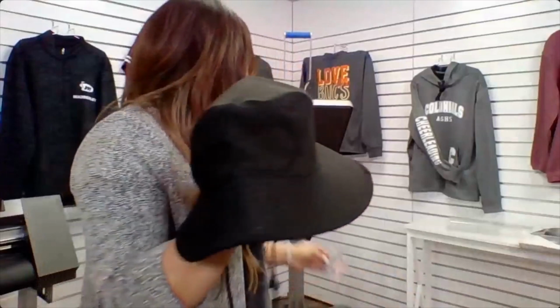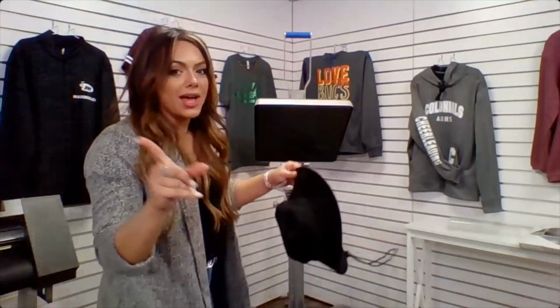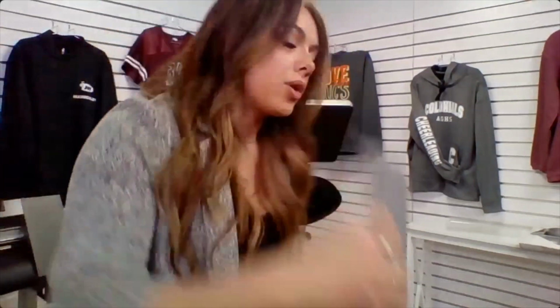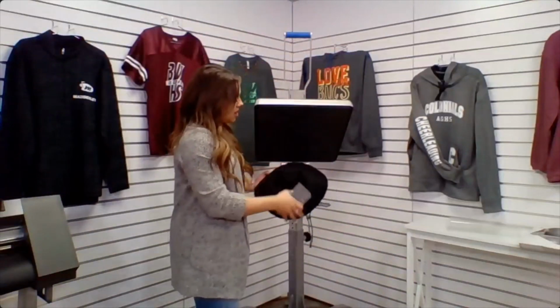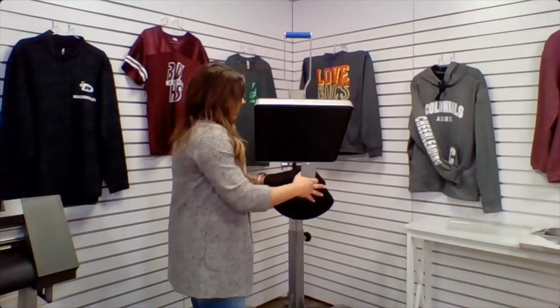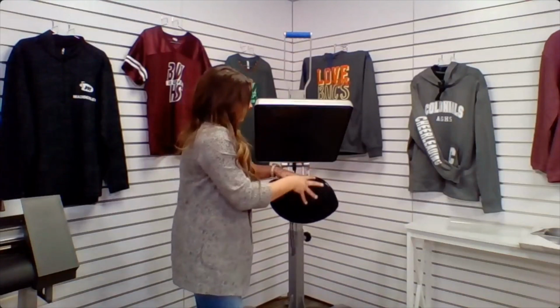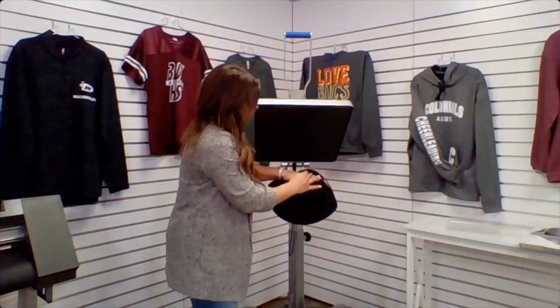And if you're not doing bucket hats, I highly, highly recommend it, especially if you are doing headwear. So easy application for a bucket hat. You don't necessarily need a cap press for it. That's why I love a bucket hat. All I have to do is just drop this right on here. I'm going to grab a Print Perfect pad because the bill of this is pretty thick, so I want to raise my print area. All right, got that nice and flat.